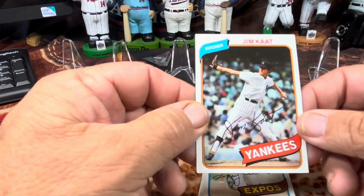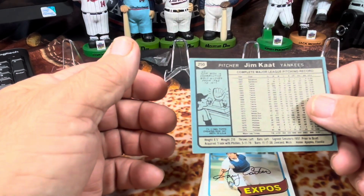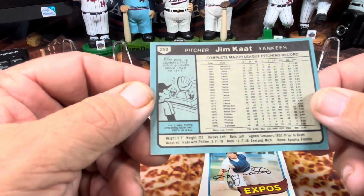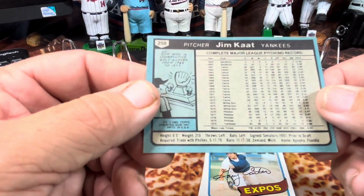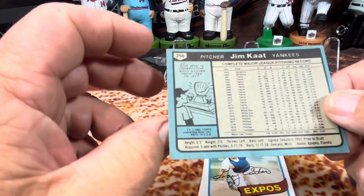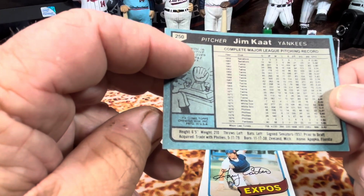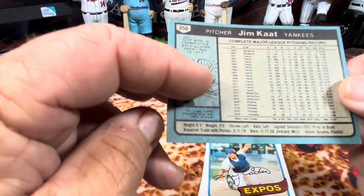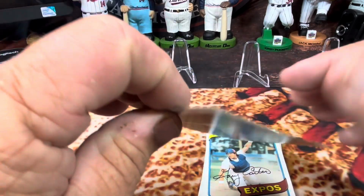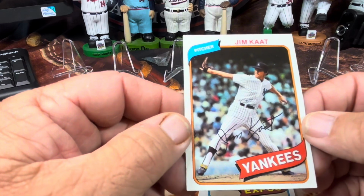Next up is Jim Kaat, a long-time player. I don't know how many Gold Gloves he won. It was like 17 or something like that. It's just a crazy amount because he was such a tremendous fielding pitcher. He spent a lot of years with the Twins, and probably his most famous years are with the Twins, but he did play for several teams as well. He did play for the Yankees, the White Sox, the Cardinals, many, many different teams, and he had a very long career.